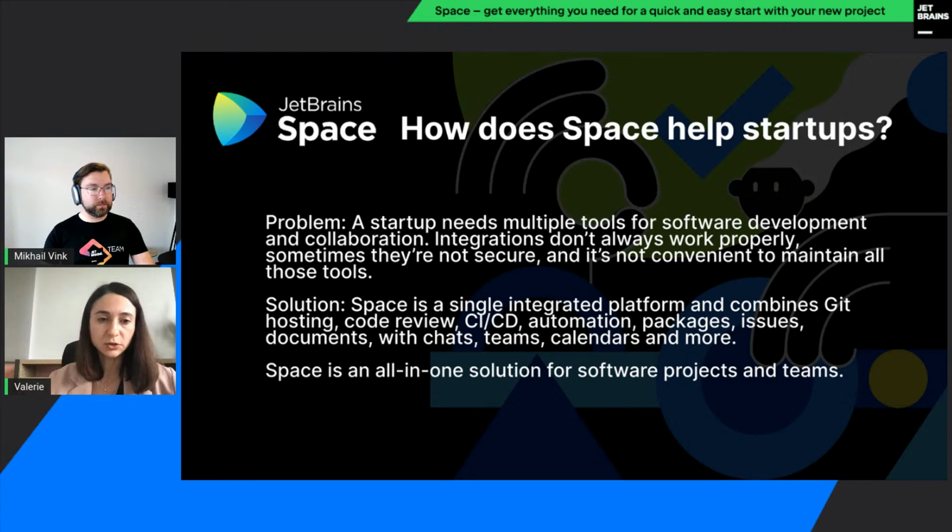And also it might be a pretty expensive solution to actually pay for all those tools. So Space can help here as a single integrated platform that combines basically all the tools that a startup needs to actually launch and work on their project and also to collaborate effectively. So we can say that Space is an all-in-one solution for software projects in teams.